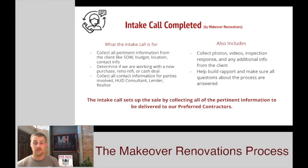This is also a great time for us to just ask questions, answer questions, and build a general rapport with the client, to make sure they're comfortable, they know the process, they know what's coming, and they're ready for the next steps.